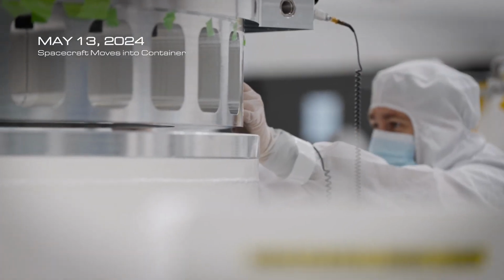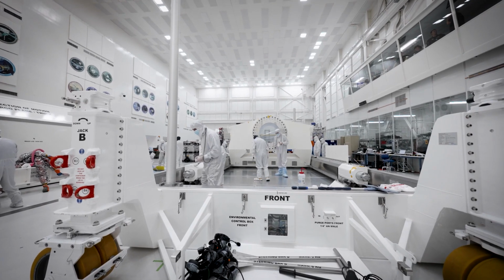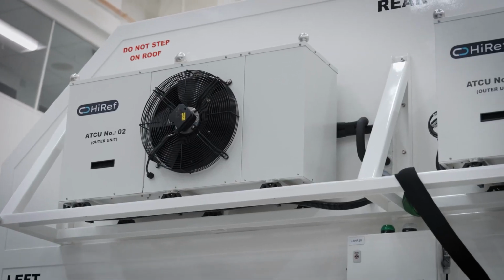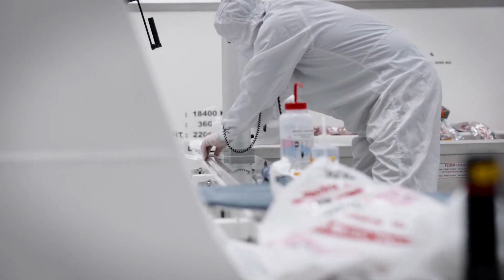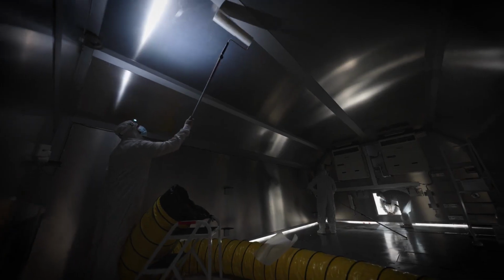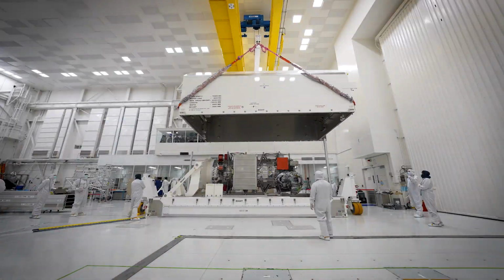Okay, perfect. Our multi-mission container was specially designed to carry spacecraft across the country. That means that the temperature is controlled, the environment's controlled, how many particles that can be inside are controlled to make sure that our spacecraft stays clean and safe.